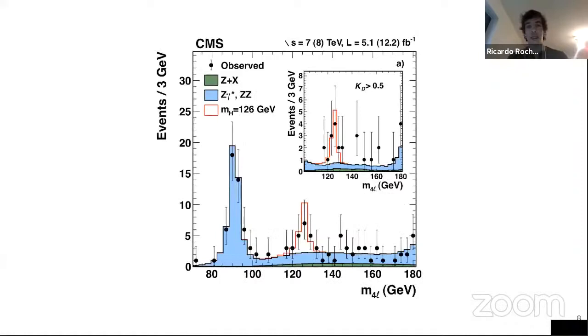But the end result, at the end, all this work is towards building a plot. So this is a famous plot. This is the plot that showed the bump for the Higgs boson back in 2012 that gave the Nobel Prize in 2013. What you can see in the plot is that the blue parts are what we know from the standard model of physics.